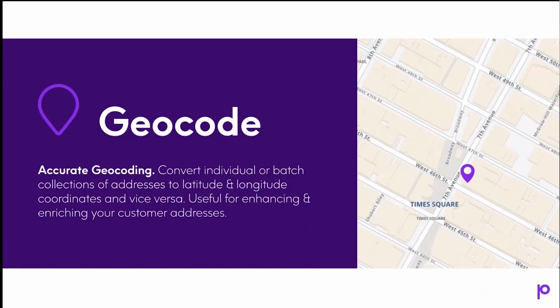Starting with the Geocoding API, which converts an individual address or a collection of addresses to location coordinates and vice versa, which is reverse geocoding. The Geocoding API returns latitude and longitude coordinates with the input of an address or Precisely ID, and vice versa. It's useful for enhancing and enriching your customer addresses. This functionality is fundamental for customers for various applications, including mapping, navigation, spatial analysis, and location-based services.